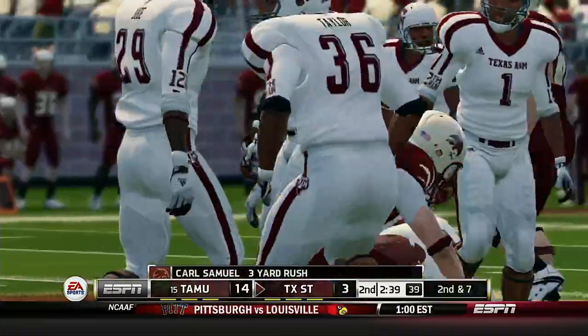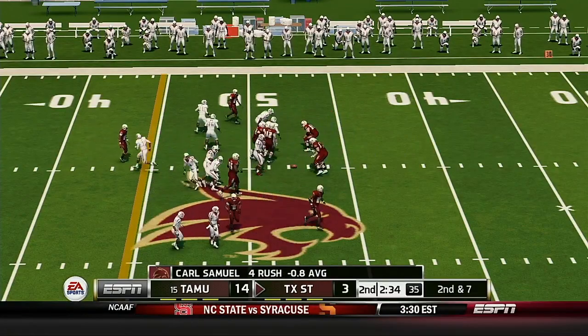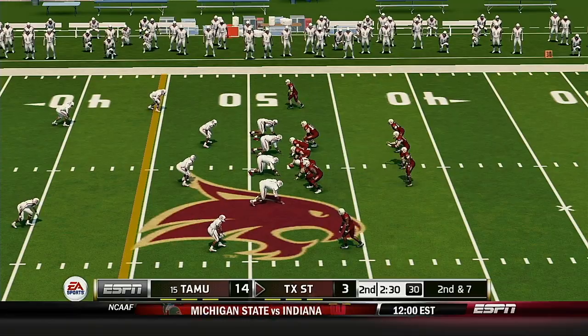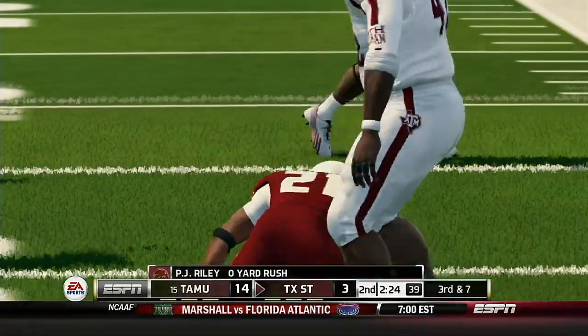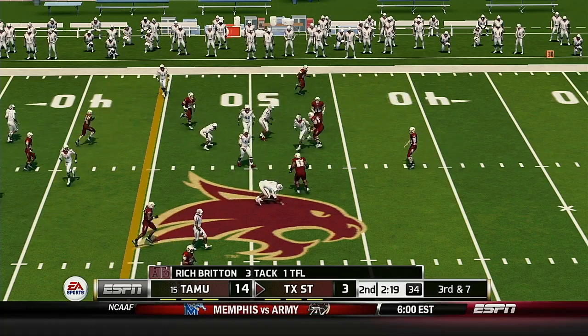He gets out to about the 48-yard line. That's good for a gain of 3 yards. That'll make it second and seven. He makes it to the 48-yard line. No gain on the play. That makes it third and seven.